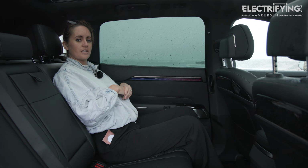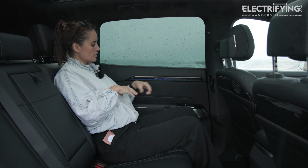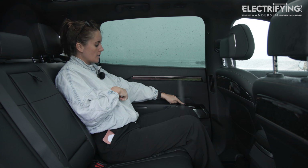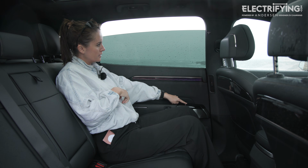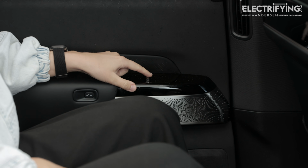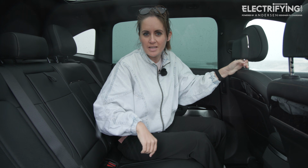I want to point out something to you. The windows, you have to press up to go down and down to go up. Up puts them down, then down puts them up. Up to down, down to up. There's something else I want to show you.